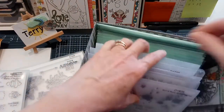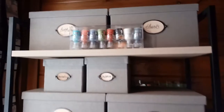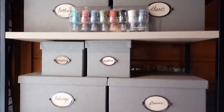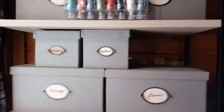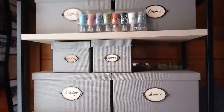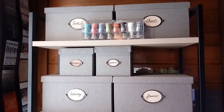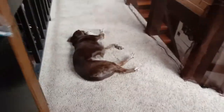So my categories are kind of birthday and thanks. See up there in the top. Birthday and thanks. Holidays. I've got one called Flowers because I have a lot of nature things. And then masculine and critters, and then the friends ones that I just showed you. So those work well for the non-Stampin' Up! ones.